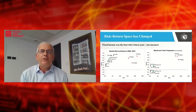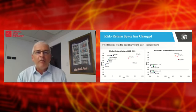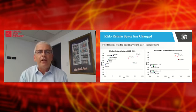Now, the thing is, in that period of 2000 to 2015, because of that decline in yields, government bonds were actually a fantastic asset class. If you look at the top left-hand side, you can see that US 5 to 10-year bonds were giving a similar return to equity, but with far less risk. So it wasn't a bad thing to be in that period.